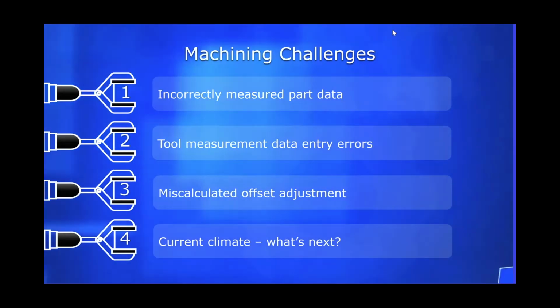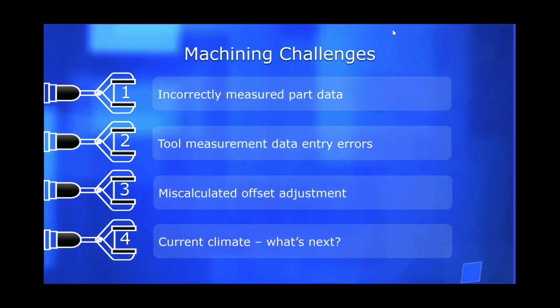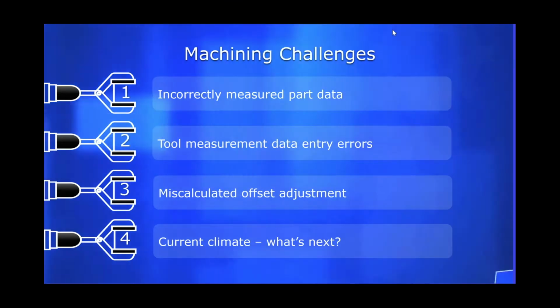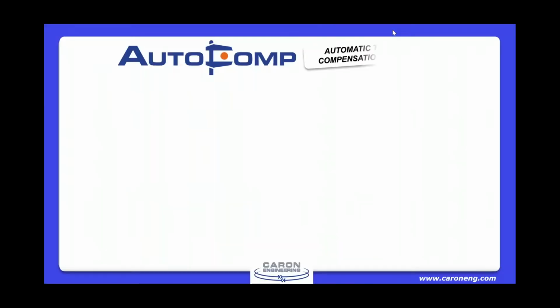In addition to that, they've laid off employees. Backfilling those positions is going to take our labor force and exacerbate the situation and make it an even lower skilled labor force. Do you really want your operators to possibly crash a machine or make bad parts? So what I want to do is introduce to you the solution to these issues, and that's AutoComp.